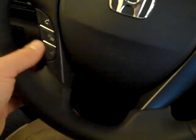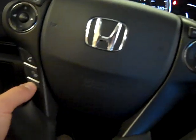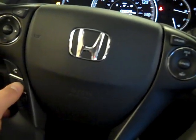So over on the steering wheel, I'm going to push the phone button, or I'm going to push the talk switch. Actually, I wonder if it should be this one.